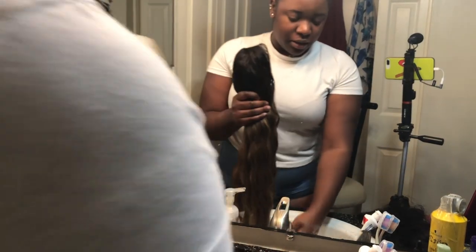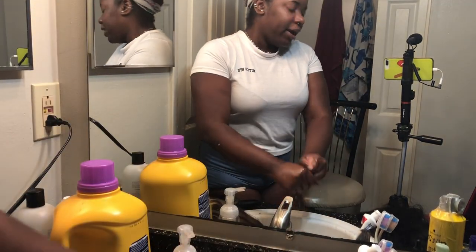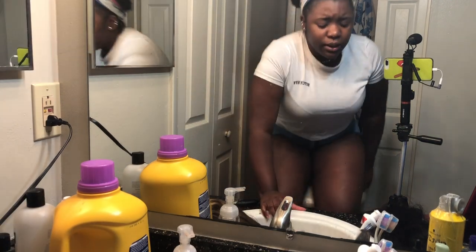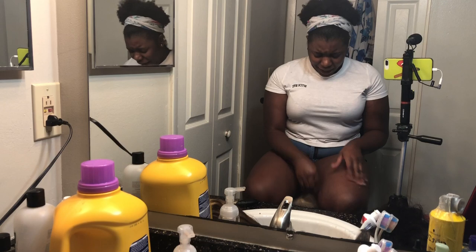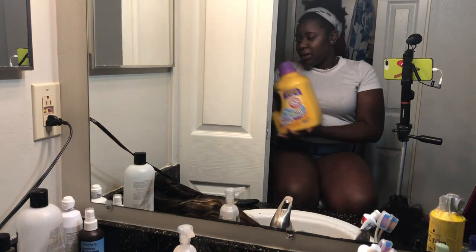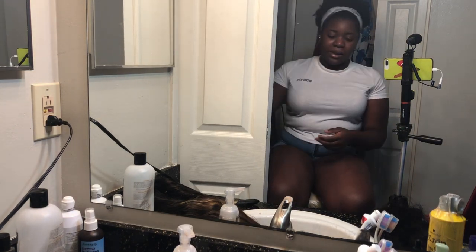I'm just gonna rinse it in some conditioner. I have no idea what I'm doing. This is a disaster. Woo! Let's put this back. This is a disaster. It better come out good. I'm panicking right now.